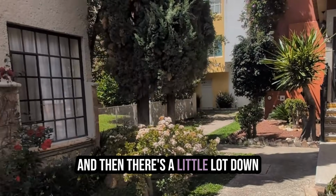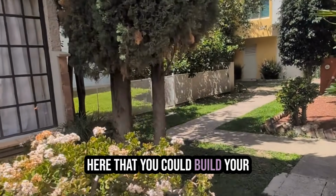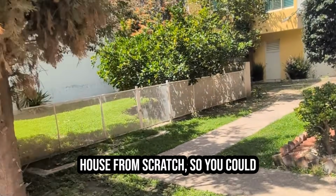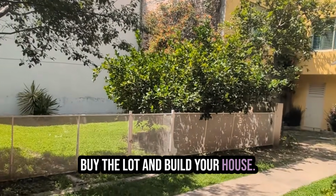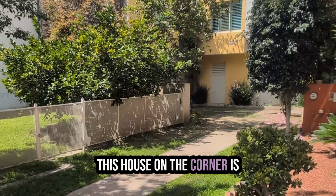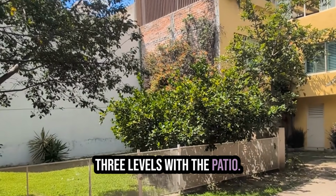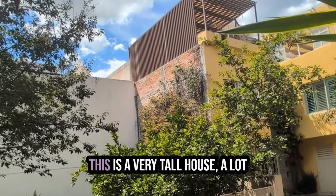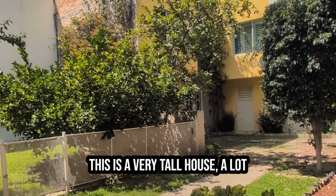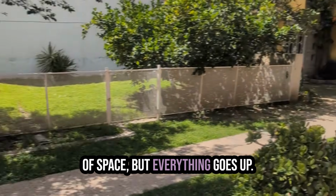And then there's a little lot down here that you could build your house from scratch. So you could buy the lot and build your house. This house on the corner is 3 levels with a patio. And then there's another patio space. This is a very tall house. A lot of space. But everything goes up.